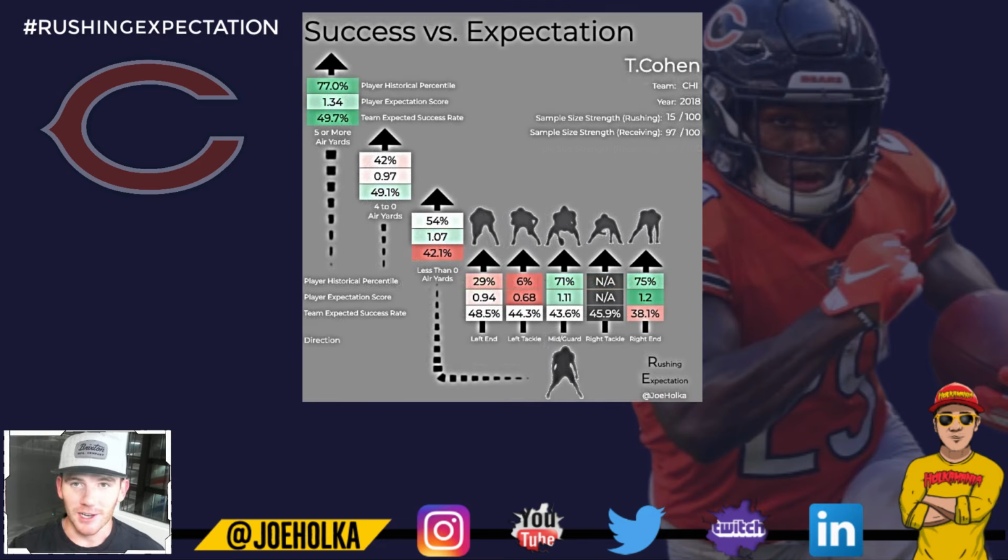Those deep targets I was talking about that are normally not very efficient. Tarik Cohen was actually at his highest expectation score of any area of the field, 77th percentile for those valuable deep targets. I absolutely love that. Quietly, he was efficient through the middle as well. Could be because he rarely saw A+ defenders in the box, but still nice to see them give him those change of pace carries, and definitely where he saw the most rush attempts as well. So let's move on to some of the advanced metrics.